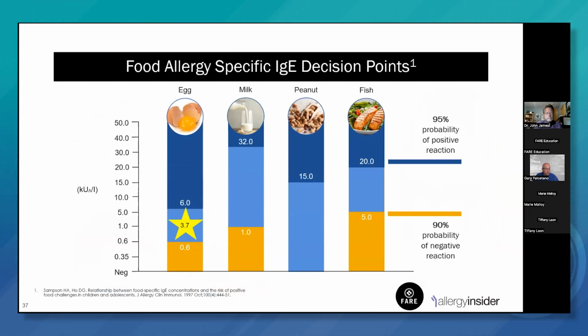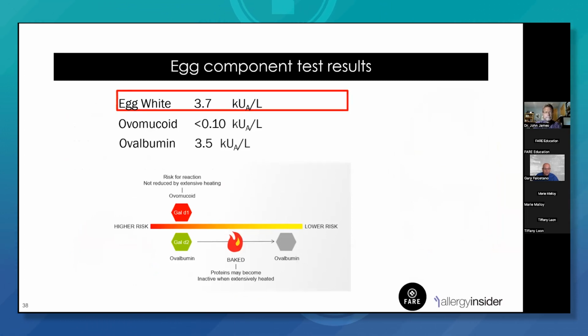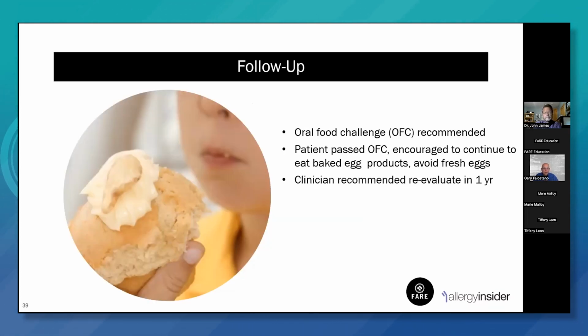It's a significant result, but it really doesn't tell us whether he's going to be able to tolerate baked egg or not. When we look at his individual component results, we see that there's his total egg white at 3.7. We see that only ovalbumin is elevated. So again, looking at that little diagram on the bottom, ovalbumin can be denatured. So what his clinicians decided was that this is a perfect candidate for a baked egg challenge. It was sent to the specialist, had a baked egg challenge, passed, and now is able to start consuming baked egg products like birthday cake or cupcakes.